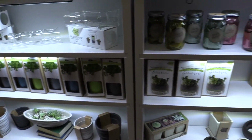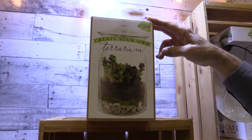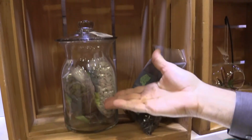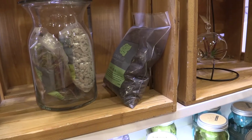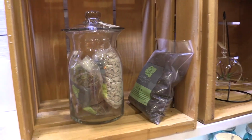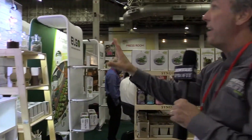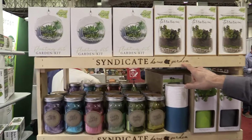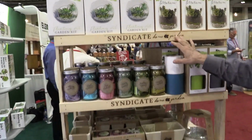And I'll also show you their hottest product at Syndicate right now, this create your own terrarium mix. Everything you need in the box to make a terrarium is right there. They say millennials love it because there's no waste. You don't have to buy a 50-quart sack of soil to make a 1-quart terrarium. And a few other things. The natural wood is very nice. I love how this is burned. Their logo is burned into the front edge. That's something that you might consider doing, some kind of a brand for your garden center.